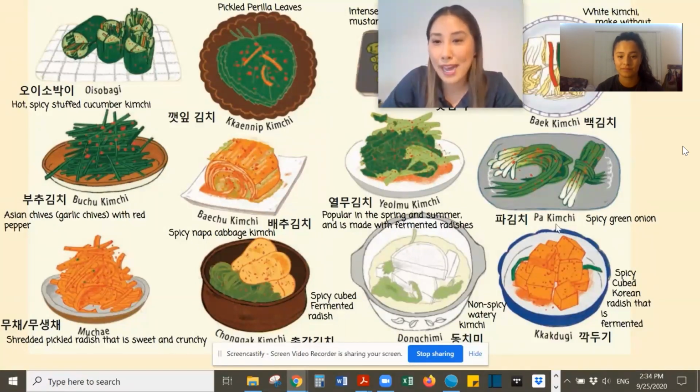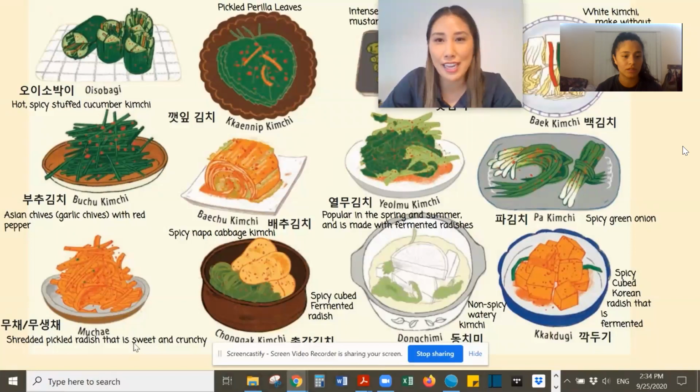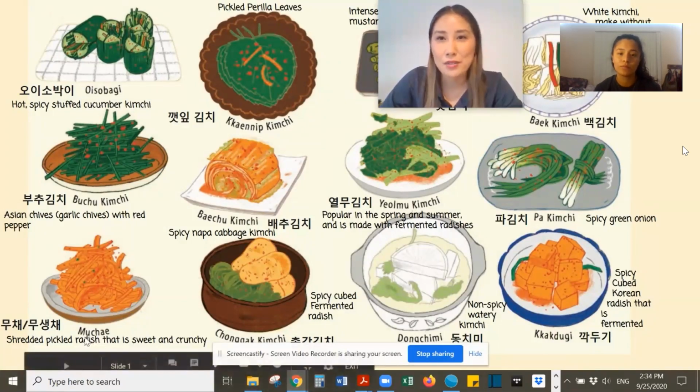And over here we've got pa kimchi. Pa kimchi. And this is spicy green onion kimchi. And back down here, we have a picture of what's called muche, or sometimes it's called musengche. Can you say that with me? Repeat after me. Muche. Muche. Great job. This is shredded pickled radish that is sweet and crunchy. And this one right here is called 총각 kimchi. 총각 kimchi. This is spicy cubed fermented radish.